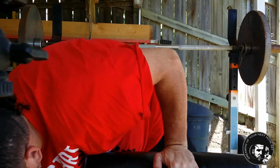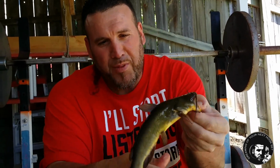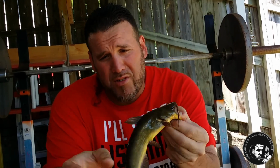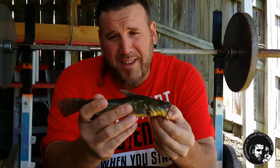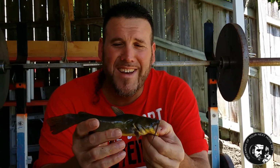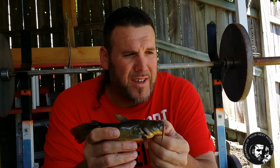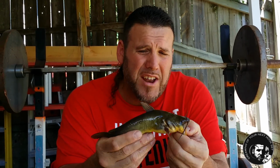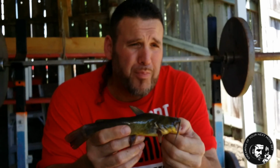In a flathead, the back part of the dorsal fin is rounded. It's oval. It's kind of like when they compare blues to channel catfish: the anal fin is round on a channel, and on a blue catfish it's sharp, like a sharp edge, like a knife. So that's how you can tell a blue catfish from a channel catfish. But in this situation with the bullheads, if you notice right here, it's pointy in the front and it's pointy in the back. Flatheads don't do that. Their dorsal fin is oval in the back.